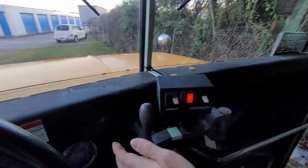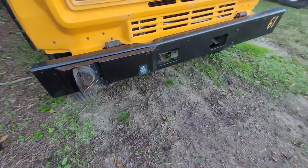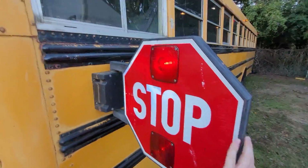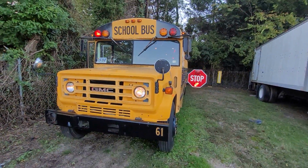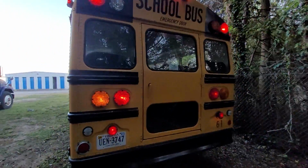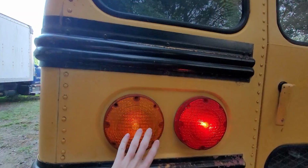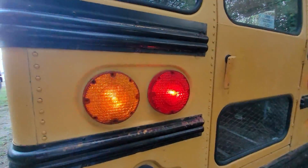All right, let's do red signal. The old crossing arm, it's all bent up, so I'm going to get a new one at some point. Here's the electric stop sign. Yeah, I think the issue is one of the bulbs, so I need to go through and unscrew these, clean the contacts out on the bulb, then hopefully that should be fine.